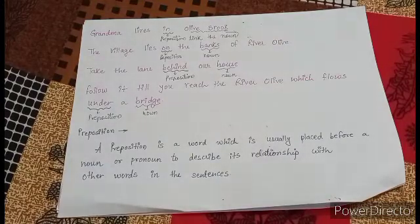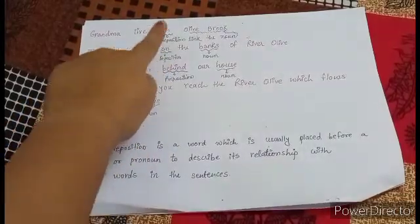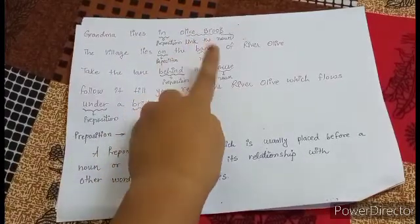So, a preposition is a word which is usually placed before a noun or pronoun to describe its relationship with other words in the sentence. What is a preposition? A preposition is a word which is usually placed before a noun or a pronoun to describe its relationship with other words in a sentence. If you have noticed, we always place a preposition before a noun or pronoun. See, under, behind, on, in, these are prepositions, and we have placed them before the nouns.